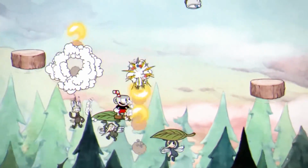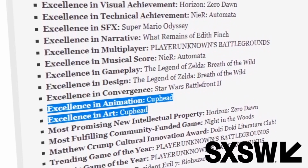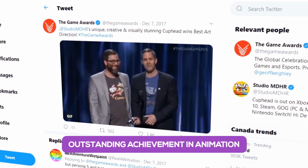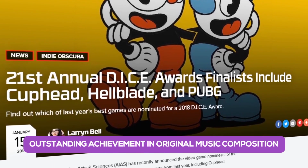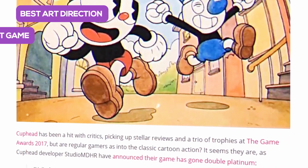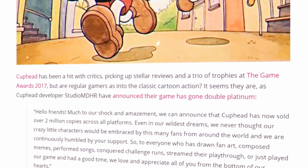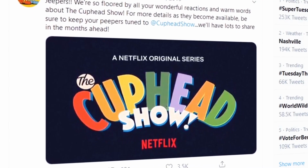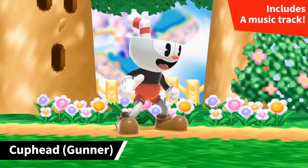Cuphead has since won a slew of awards. Just to name a few: Excellence in Art and Excellence in Animation from the South by Southwest Gaming Awards, Outstanding Achievement in Animation, Outstanding Achievement in Art Direction, and Outstanding Achievement in Original Music Composition from the 21st Annual DICE Awards, and Best Art Direction, Best Independent Game, and Best Debut Indie Game from the 2017 Game Awards. Since then, it's been Cuphead fever, with DLC on the way, a Netflix show announced, and most recently, a Cuphead Mii Fighter costume in Smash Bros.